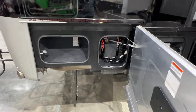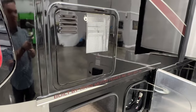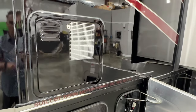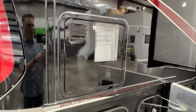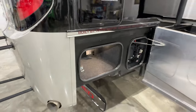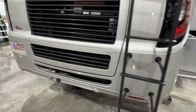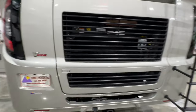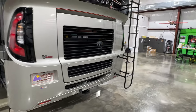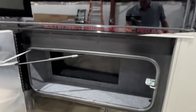Some more electronics. It does have a 10-gallon gas and electric water heater. I like to have the dual energy way of powering it. If you're in a campground, you can use the campground's electricity. And it's a 10-gallon, so it's pretty good size. You got your ladder for the roof. The roof is fiberglass, which is what you want. A lot more reliable.